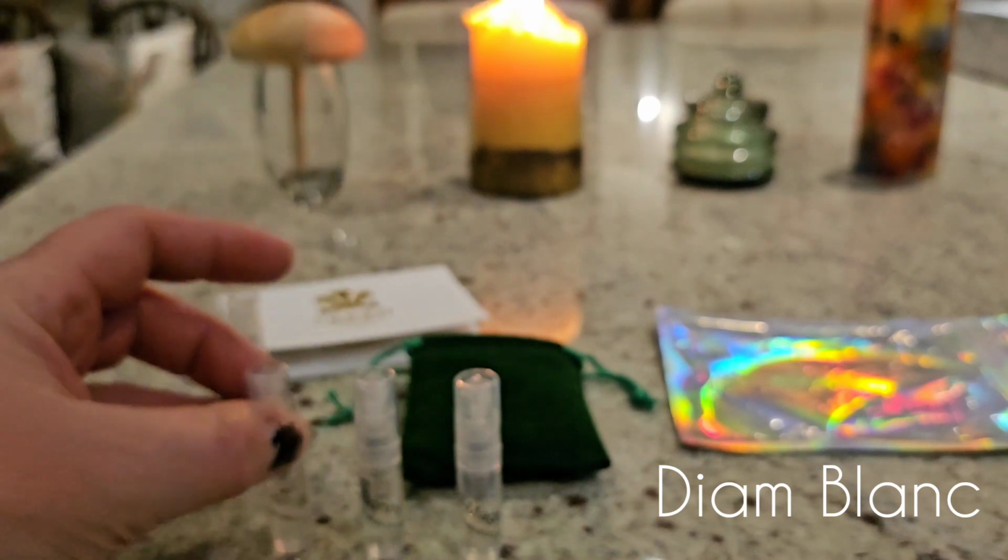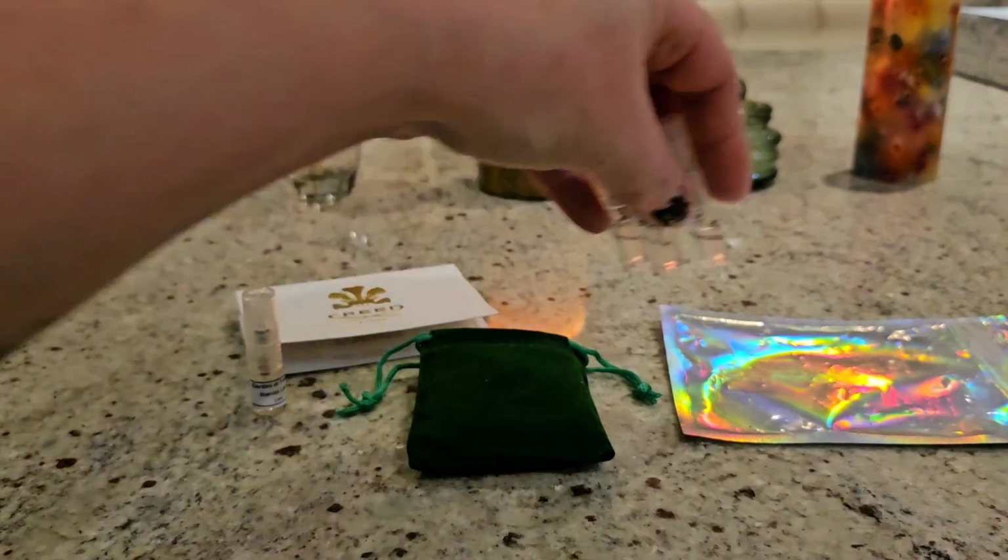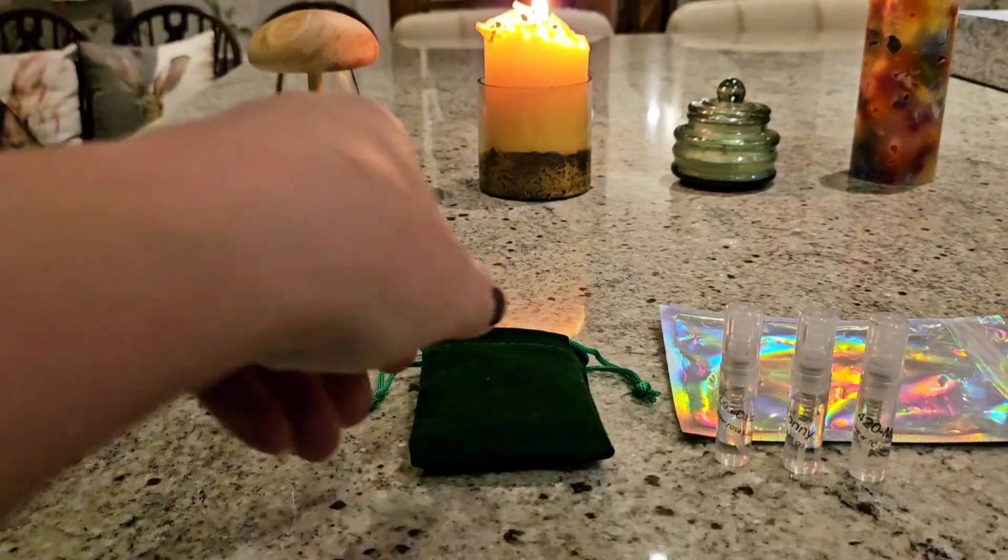So that's the third one from Rosa Salas. So thank you, Rosa Salas, for sending me those 3 samples. I'm really pleased to have tried those 3. Let's put those to one side. Let's move to the little baggie.